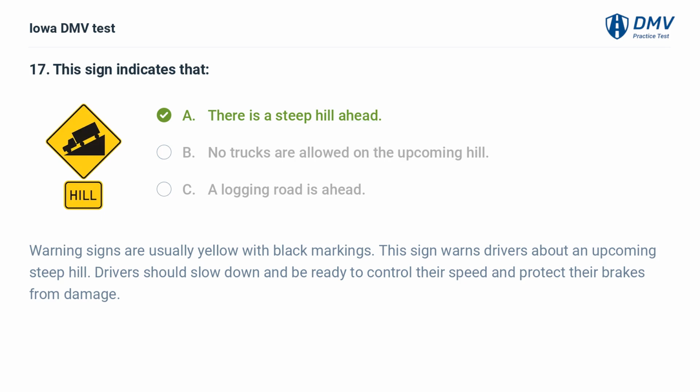Warning signs are usually yellow with black markings. This sign warns drivers about an upcoming steep hill. Drivers should slow down and be ready to control their speed and protect their brakes from damage.